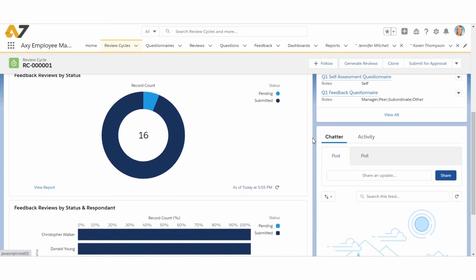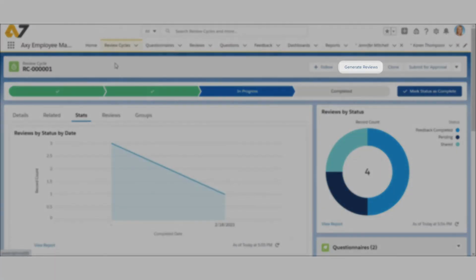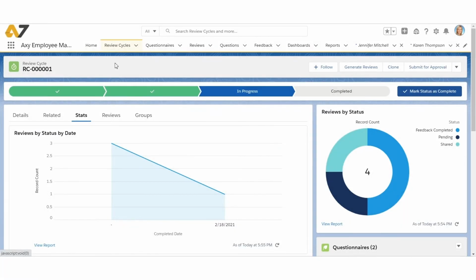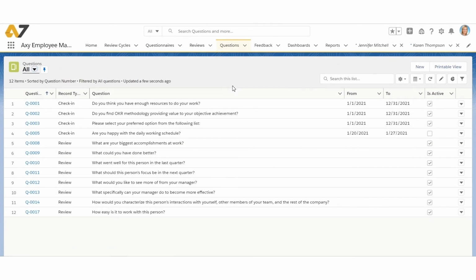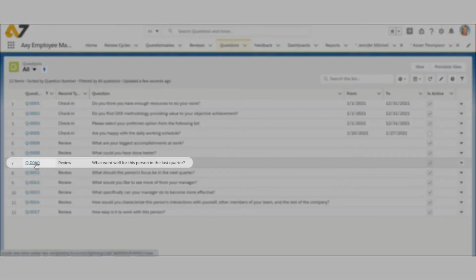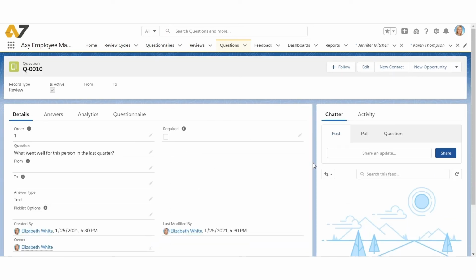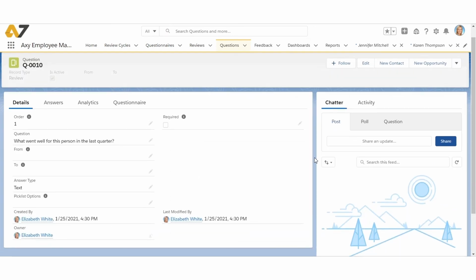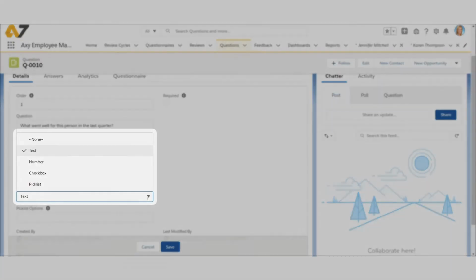She also loves the fact that Axy Employee Management does all the work of generating the reviews and feedback instances by simply clicking the Generate Reviews button, provided that she has created the review cycle questions and questionnaires already. And if she wants to modify any of the questions for any of the questionnaires, or simply create a new one, it's as easy as going to the Questions tab and clicking on any of the existing questions or clicking on the New button. Here, she can adjust the order of the question, whether it should have a start and end date, and the answer type for it. Axy Employee Management provides 4 different answer types, giving her lots of flexibility when it comes to her questionnaires.